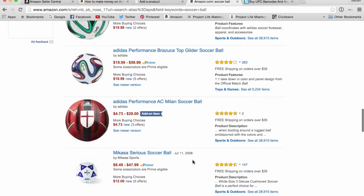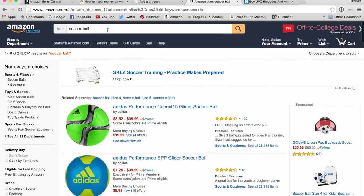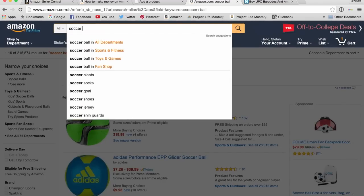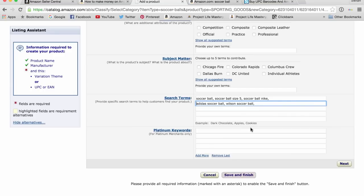International soccer ball could be a keyword. Maybe even just typing in soccer, see what comes up. Soccer, you could put in other soccer equipment if you'd like. Again, just try to come up with the most relevant keywords, but be strategic about it, because whatever keywords you select is going to allow your product to show up in a bunch of different markets as well. You want to use up all of the keywords, all the search terms here for your product.